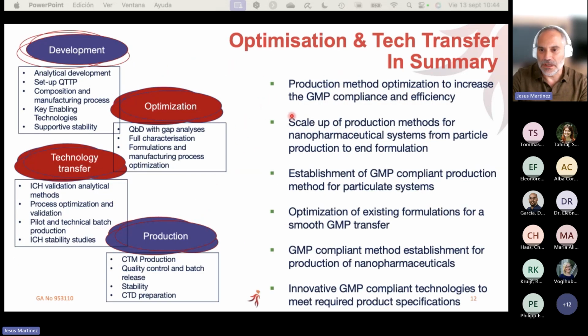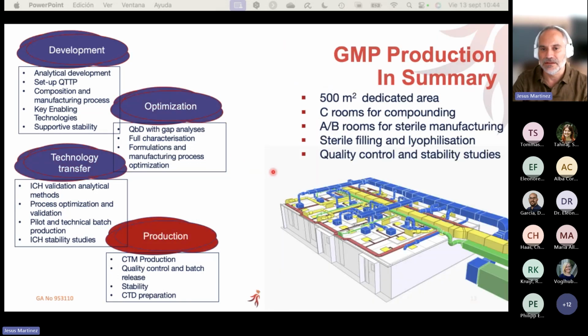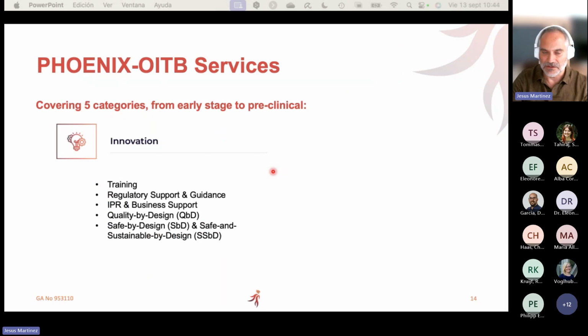In PHOENIX, the PHOENIX-OITB concept and implementation strategy are designed in order to cover a wide range of nanopharmaceutical manufacturing methods, formulations, and administration routes, and we also count with excellent GMP facilities that are dedicated to the production and manufacturing of different kinds of nanoformulations.